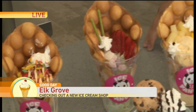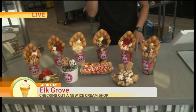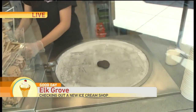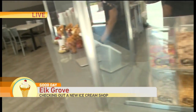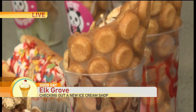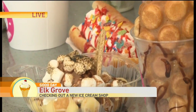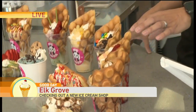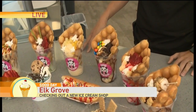Are those crunchy? What is that? We need more info. What's the back portion of that? Is it crunchy, or what's it made out of? Back here? Well, the egg puff, it's crispy on the outside, and it's soft and moist on the inside. Like a waffle or a waffle cone? How would you describe it? It is a waffle, and we have an egg batter base, and it's these little egglets. So yes, it is a waffle.